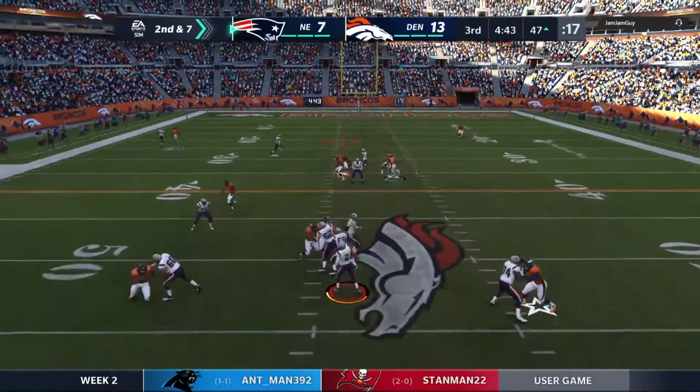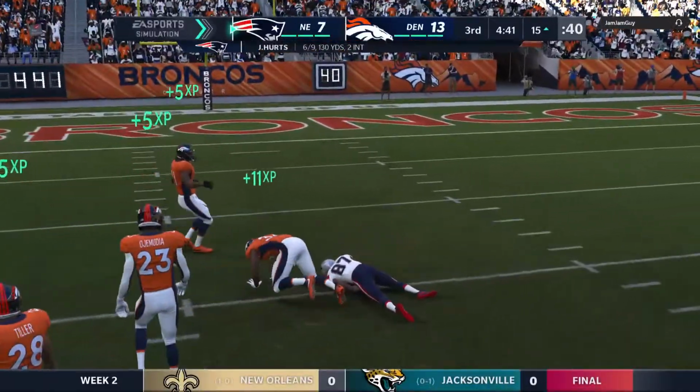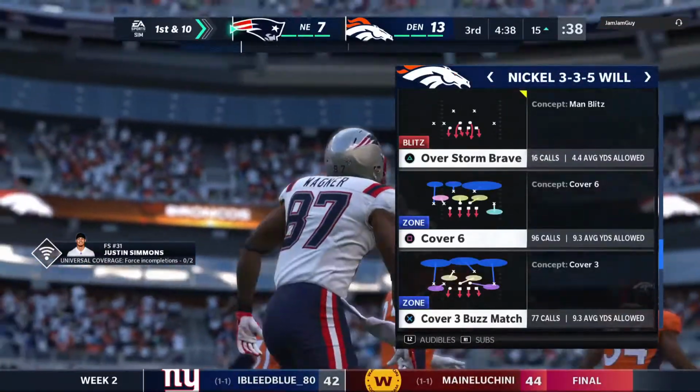Throwing is Hurts. Got his man, complete over the middle. It's Wagner. And they're going to be set up down around the 15-yard line. Give them 32 on the play.